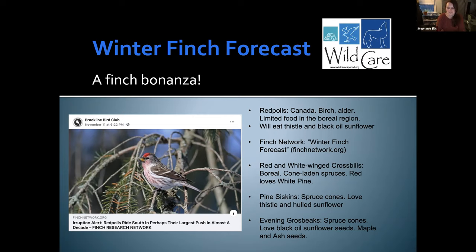These are not birds that you would see in huge numbers every year. These are birds that typically are further north in the winter and in the summer. They breed further north. And in the winter, when food sources are sparse, they move south, basically seeking food sources. And so this year was a huge year for us with pine siskins. There were pine siskins reported everywhere.